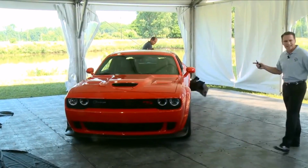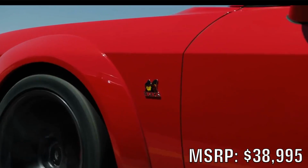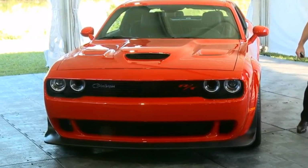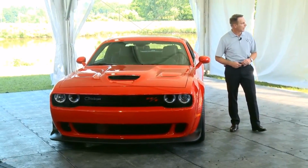The first one was a Scat Pack wide body. Now this is basically the same wide body kit we've seen on other Challenger models like the Demon and the Hellcat wide body. So bringing it to the Scat Pack seems like a smart idea. In addition, they've also given it a Hellcat hood, which I think looks pretty sharp.